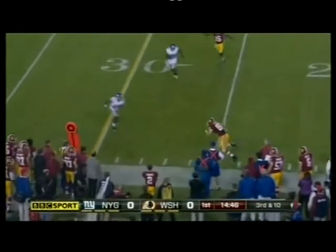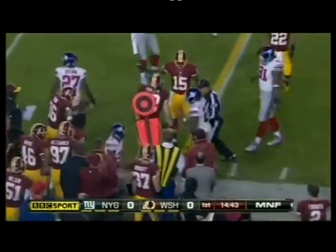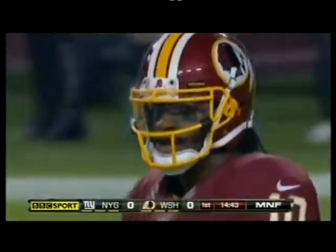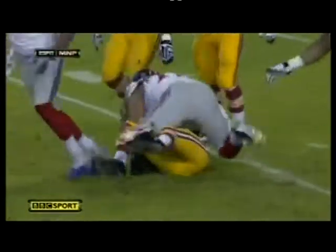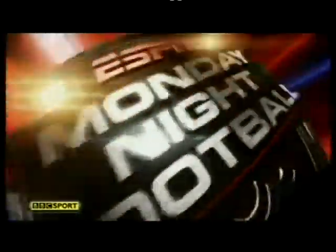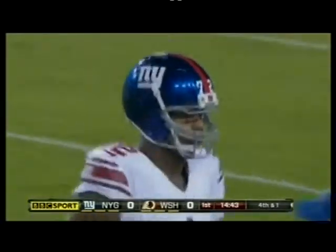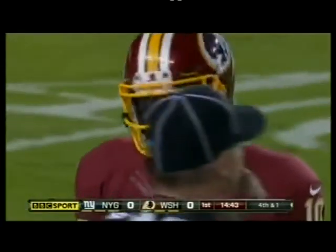Umenyiora hits Griffin as the pass is complete to Logan Paulson, who extends the ball, and the mark, if it's touching the 30, will give him a first down. It's not. It's 4th down and short. Osi Umenyiora wears Griffin out right here. The kind of hits Robert Griffin takes scare me, Mike. He's had tremendous success as a rookie, but he has paid for a lot of that success.